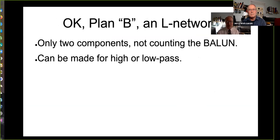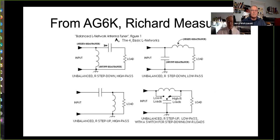So while that Dean Straw coupler didn't work, I decided to go to an L network, which was basically what Zach Lau did on his. And the L network coupler, if you're going to use a reversible one, you can make it with just two components. And you can make it either high pass or low pass.